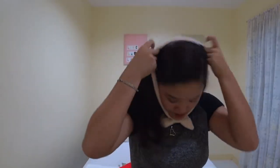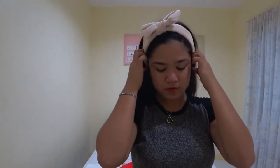This is what I bought, this one. Like this. I bought this one for our party, for when we do makeup. Oh, it's so cute. So, this is the last thing that we bought in Cebu.